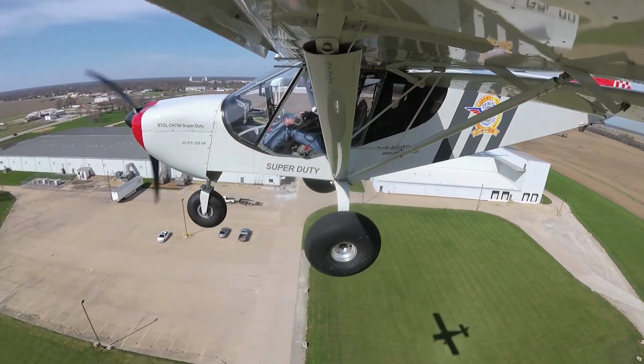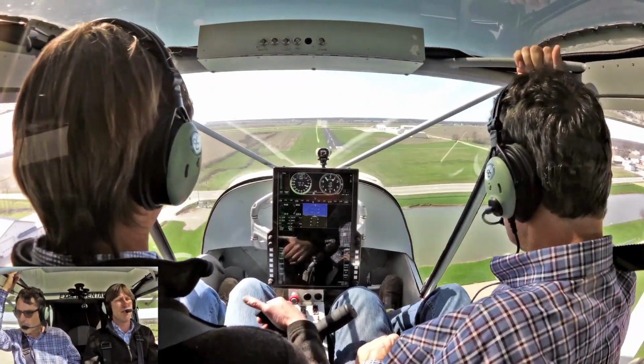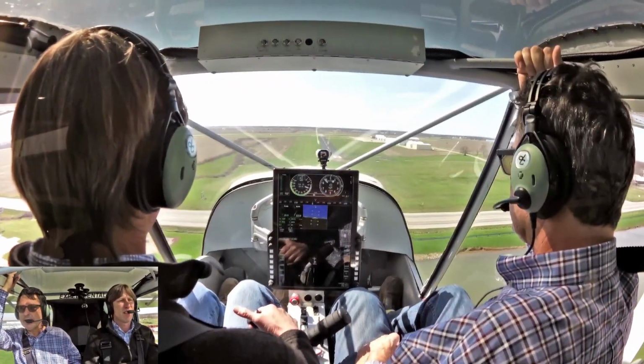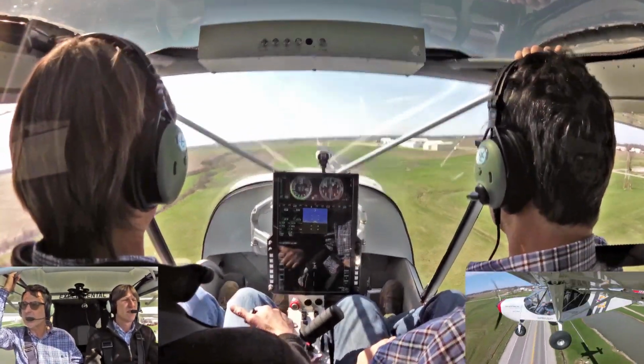Yeah. And you don't have to get all aggressive to land short in this airplane. It really doesn't make a difference. Yeah, it's designed to do that. So right, a normal landing is going to be short.